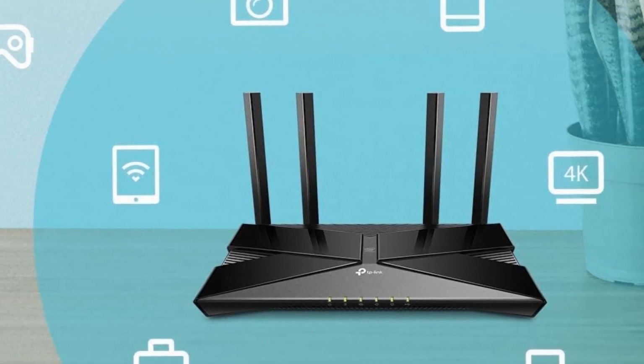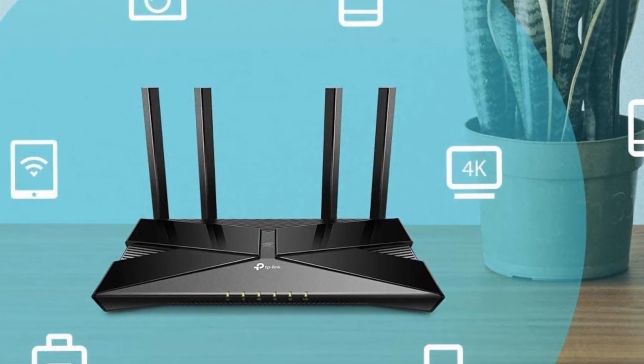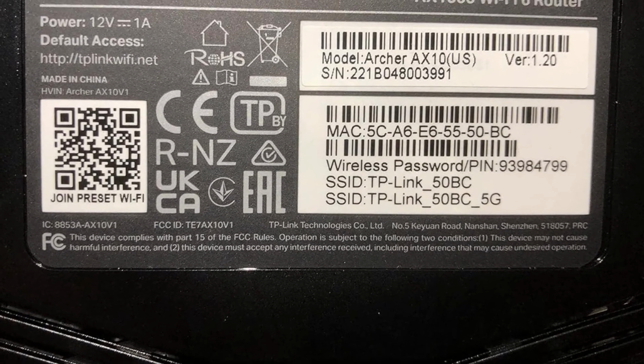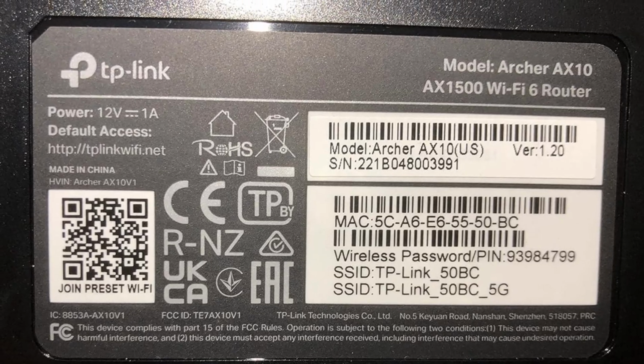If you want to take advantage of the faster connection speeds, decreased latency, and more efficient client battery life that you get with Wi-Fi 6, but you need to keep costs down, then the TP-Link Archer AX10 is an excellent choice.